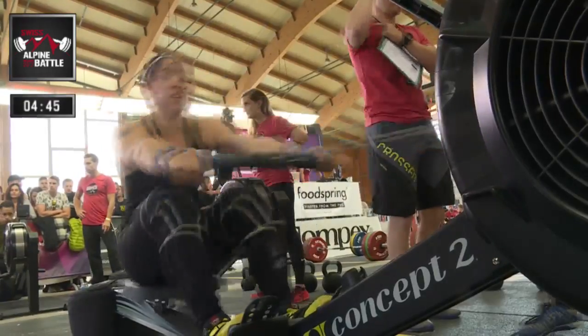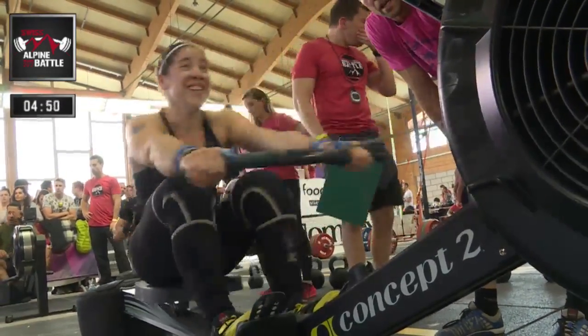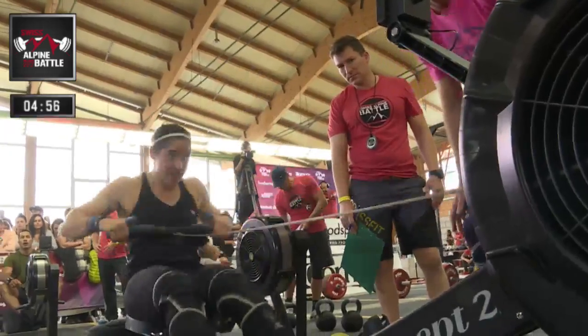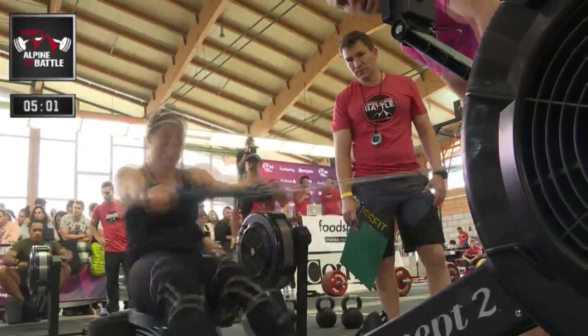Now this is not only important for the full chipper event, but separately scored as well. So if you're an outlier and rowing's your thing, try to kill it and try to get 100 points on this rower, not throwing away the rest of the chipper. If you do well on the row, you're going to advance further than anyone else as well.